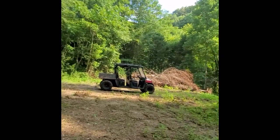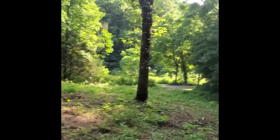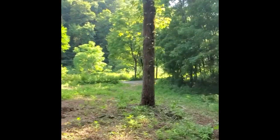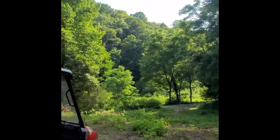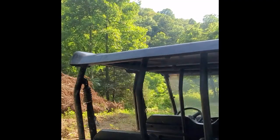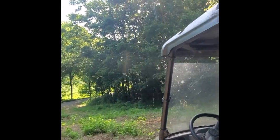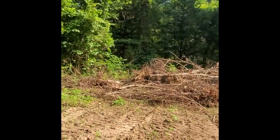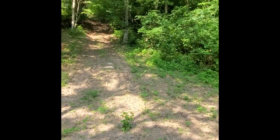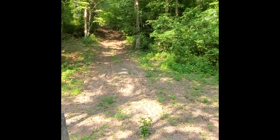And again, the blacktop road is right there, and you've got the mountains right across the street from you. This is track 13E. And if you're interested, I'd love to bring you here and show you this beautiful piece of property.